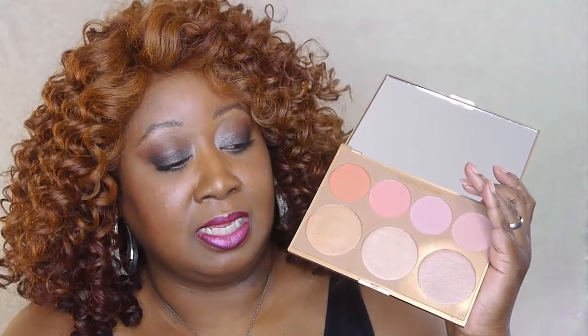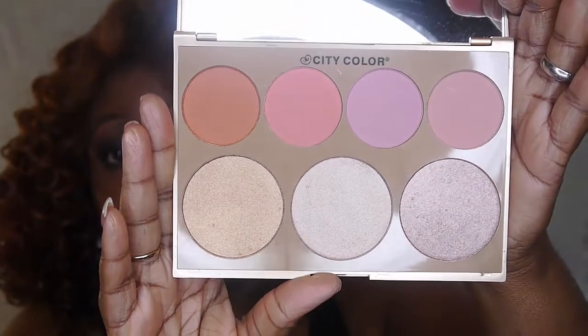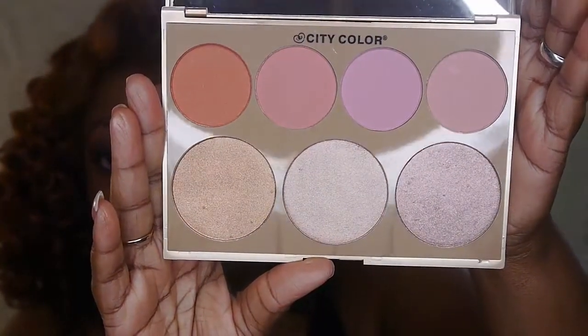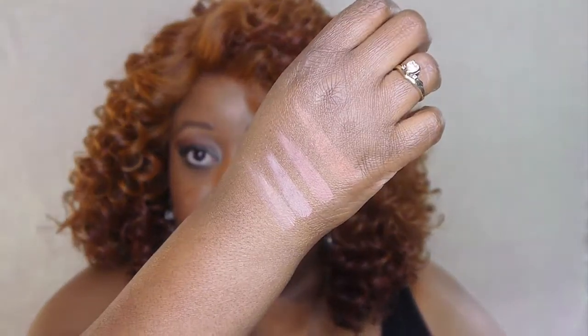And I just got a few more things from them, which I'll have in a different haul. But I wanted to include this with the highlighter palette haul. Isn't that beautiful? Okay, swatch it right quick. This is my first time swatching it, y'all. We're discovering this together. Those are the blushes. My hand is so shiny.